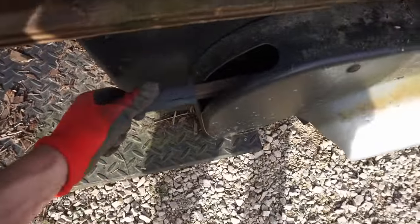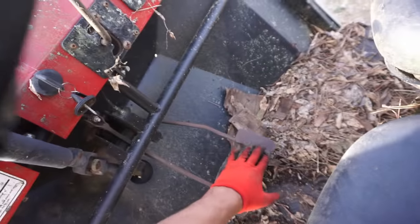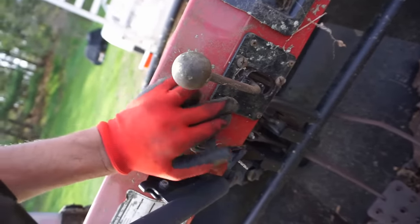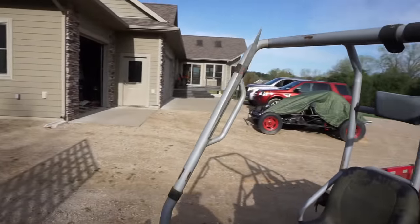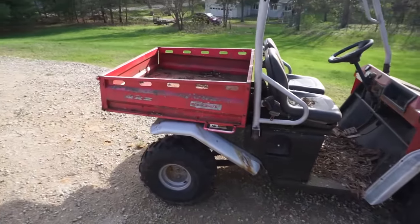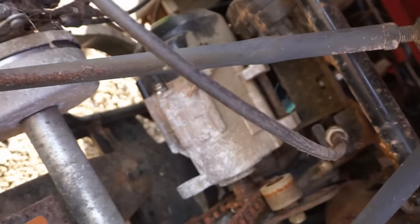Looks like emergency brake is right here. Oh, that's working too. You got your brake and your gas. Oh, it's working. There is a key in it as well. And then you've got your gear selector, forward, neutral, and there's reverse on this thing. Looks like it at one point had the windshield on it that broke off, but you can see it's been sitting outside for a long, long time. Obviously does not run. Tires aren't too bad. Look, there's a Pepsi can in there. What the heck?